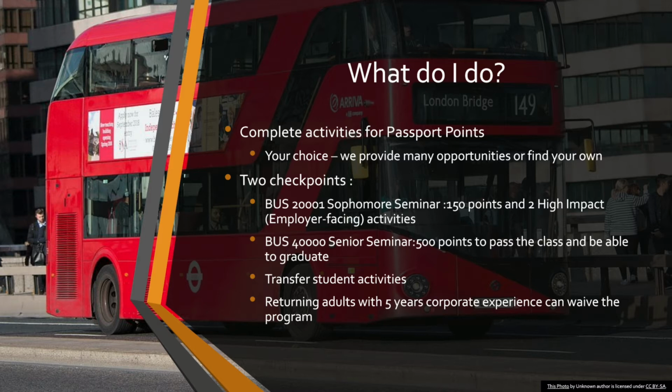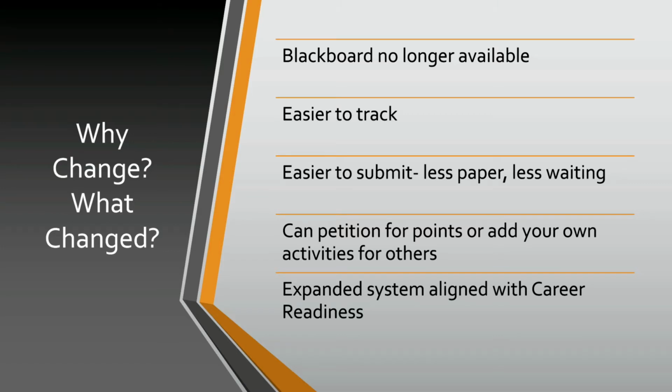And for anyone who's a returning adult with more than 5 years on the job experience, full-time work, we're happy to discuss with you and possibly even waive the program or waive part of the program for you. So that's what has existed for a long time.